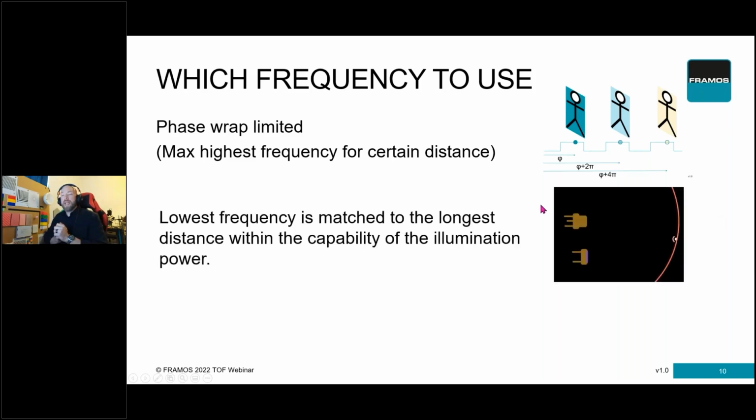At the lowest frequency, it's matched more to the practicalities of the laser light. So we can run these things very, very slow if we want to, but the slower we go, it starts meaning that we're trying to push light up to, let's say, 150 meters away. 150 meters is a long distance for even standard lasers to be working when they are spread out the way that we are doing it. So these are an area scanning system.